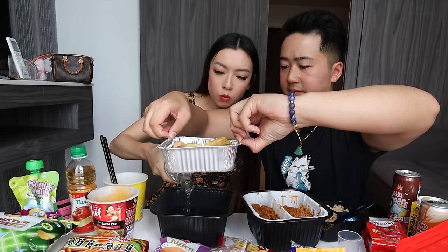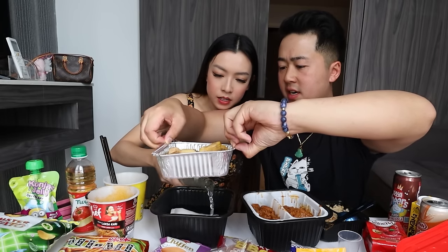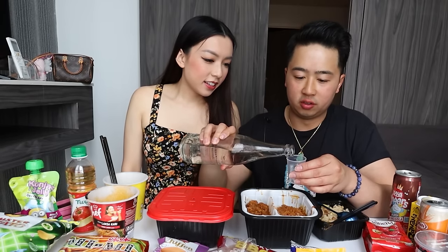So fill it to the water line. Where is the water line? I think just all the way. No, that's enough. Oh, no. What? Too much water? Oh! I need 150 mils, which is 3 of these cups. There we go. That's pretty good.